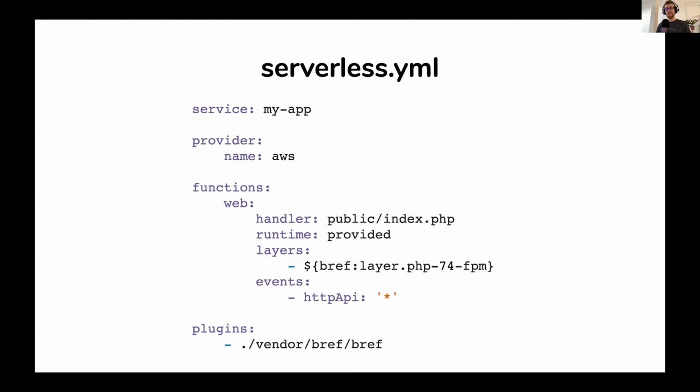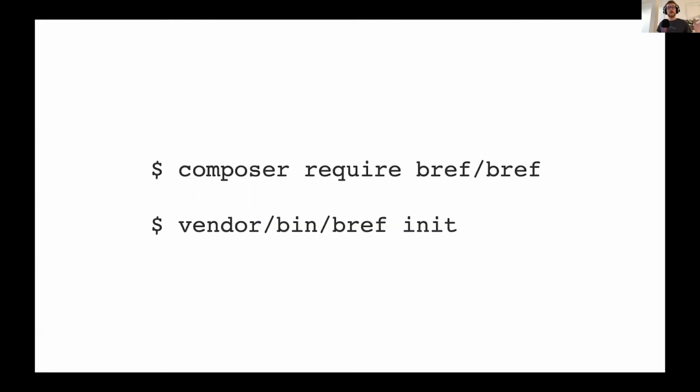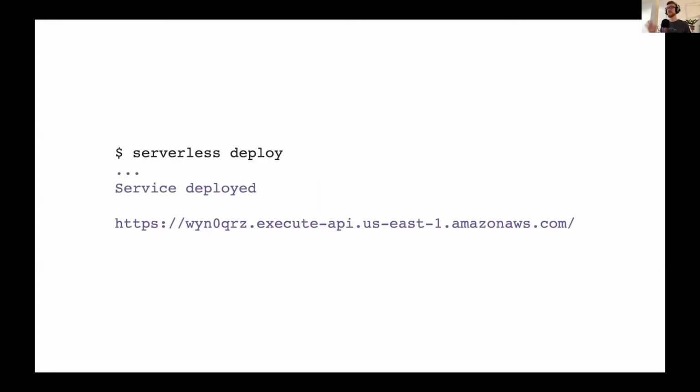Now, I have created that file. This is how I configure my application to deploy. Now, instead of creating that file manually, you could also require Bref and run the Bref init command, and it will create that automatically for us. Once I have that file and I have my index.php in my project, I can run serverless deploy. Just one command, it will take my project, zip it up, upload it to Amazon Lambda, create a new function, create a new unique URL for my application, and I can use it. Now, the URL that is created here is quite ugly, but it's fine. It's just a URL for testing. We can, of course, add our custom domain here.